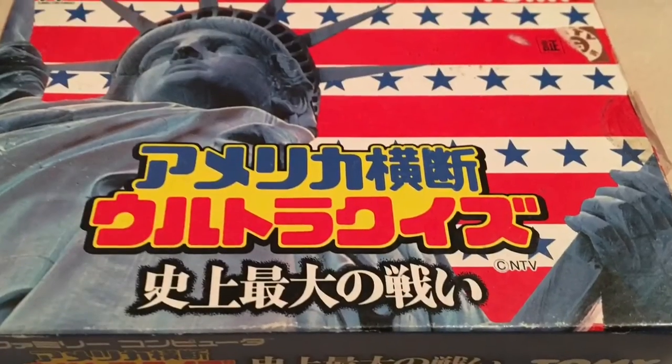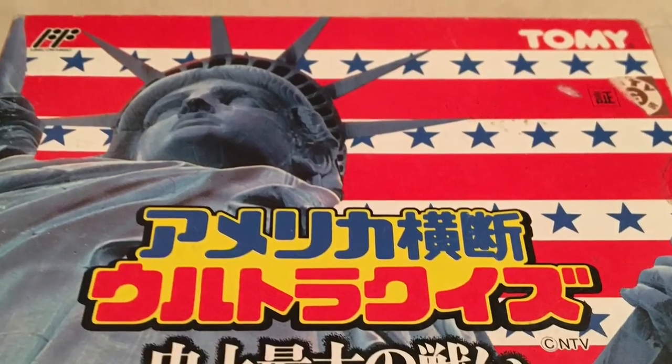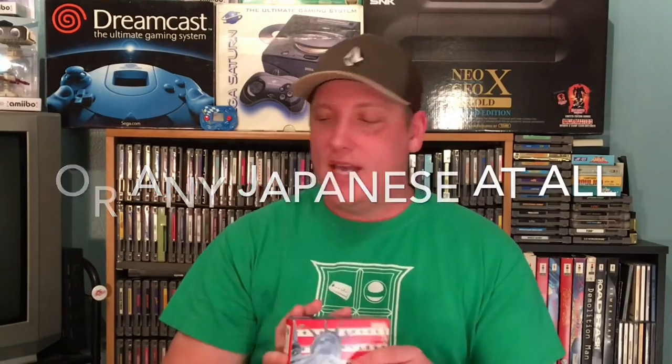A random Famicom game. This was like $2. I got it just because of the box art. It looked interesting with the American, you know, flag pattern and Statue of Liberty. When I put it in the Retron 5, it's American Trivia Challenge. I don't know enough Japanese to really understand it, but I did run around the world a little bit. It seemed like a really cool game, and maybe this is one of those games that I can get a translation patch for to put into the Retron and actually play it. We'll see. I'm not sure on that.